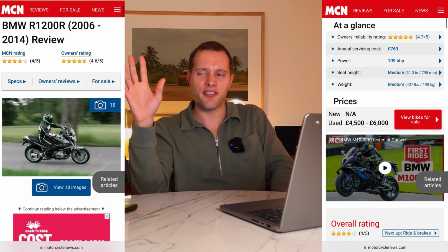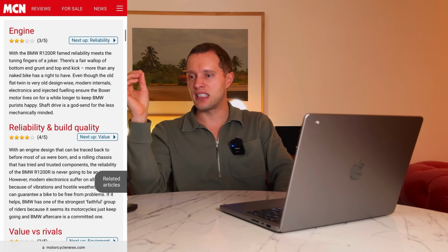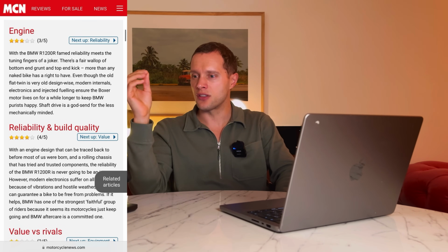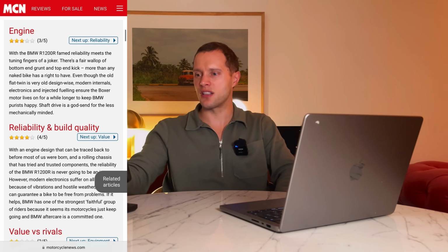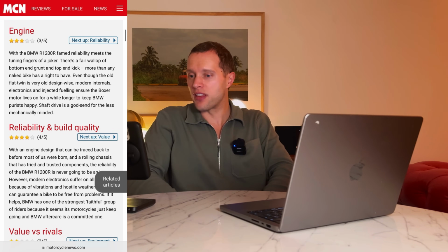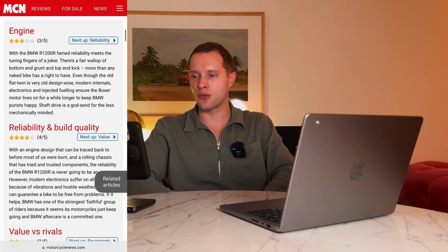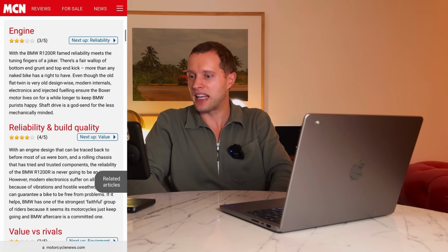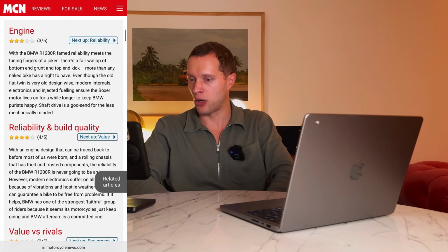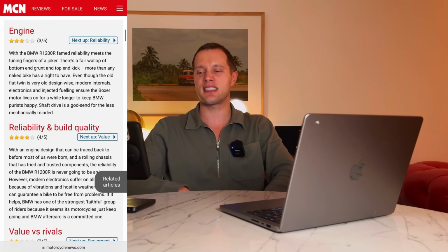Famed reliability meets the tuning fingers of a joker. There's a fair wallop of bottom end grunt and top end kick, more than any naked bike has any right to have. Even though the old flat twin is very old design wise, the modern internals, electronics and injected fueling ensure the boxer motor lives on for a while longer to keep BMW purists happy.